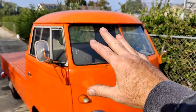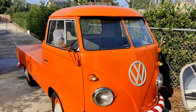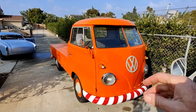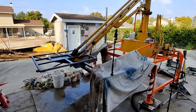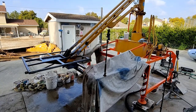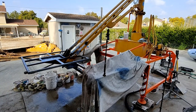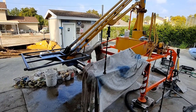As you may know, split window means the two windows are split in the front. They have the later model ones with the single bay window. There's more of those available because they're not as old. The reason that most of them are gone is because they were used by cities and counties, and when they were done with them, the vehicles were done.